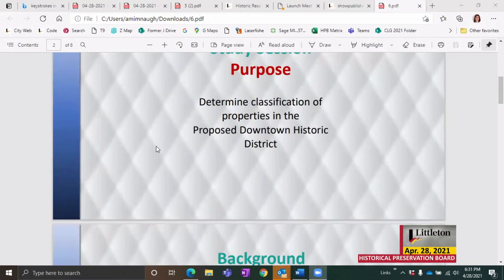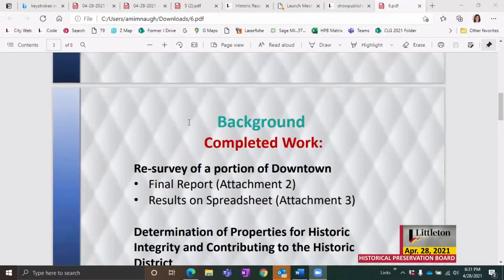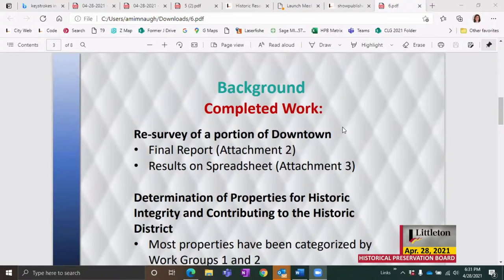Again, the purpose is to classify these properties in the downtown historic district. And so here's a little bit of information. The board and staff have worked together to complete a lot of work already. There's been a resurvey of a portion of downtown in the area that is proposed for the downtown historic district. There's a final report for that, and that is attachment 2 in your packet. And there's also a spreadsheet that goes with that, and that is also in your packet.